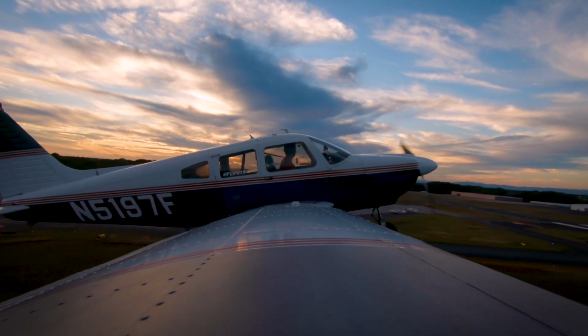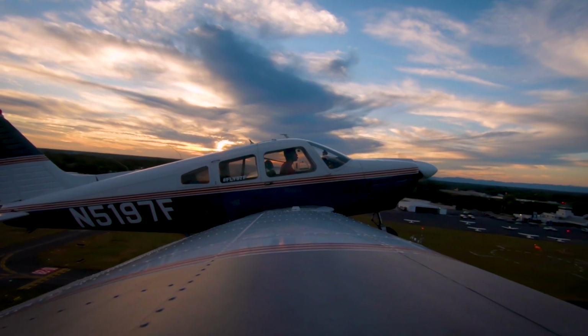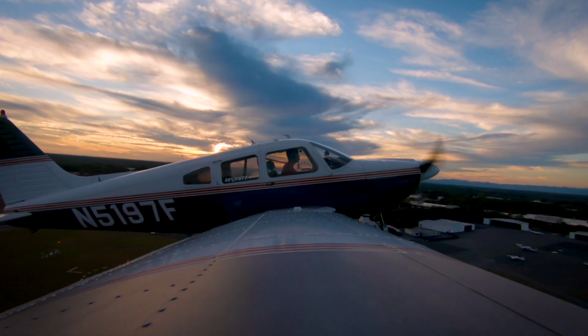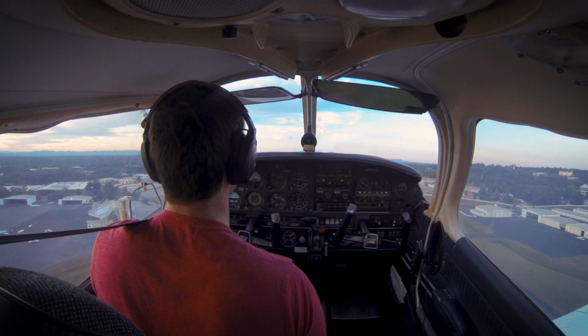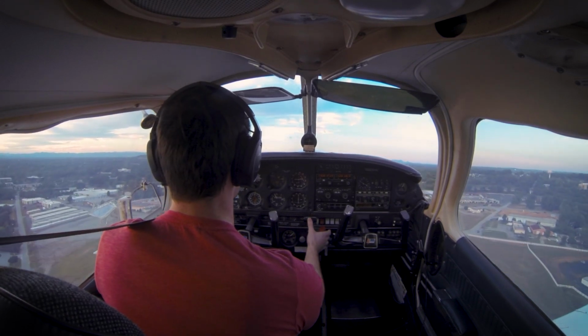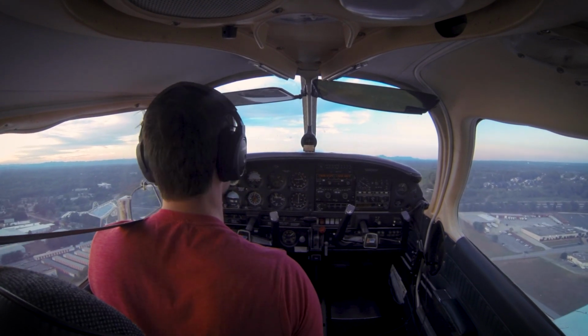Looking for 75. Now check the mode C on. You got the 1200, but on the altitude readout. Looking for 75, climb. Got it now, thanks. Looking for 1500.